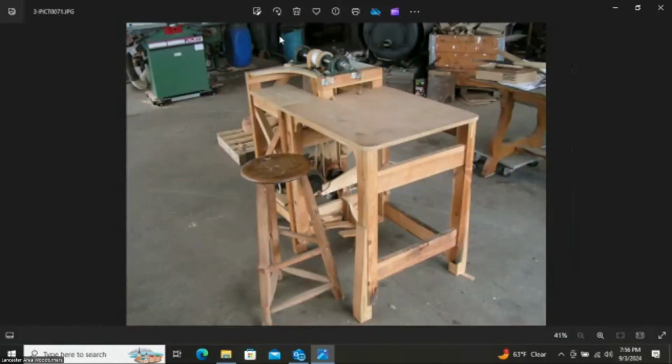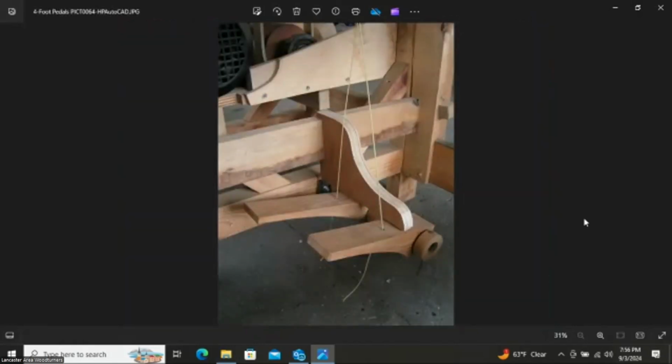If you look at the left side of the lathe, you'll see pillow blocks with belts going down to the motor. The motor package itself is separate from the lathe so that there's no vibration transmission. And you can see in front of the stool two foot pedals. Those are the foot pedals that operate either forward or reverse. When they're not being stepped on, the motor is just running and the belts are slipping.